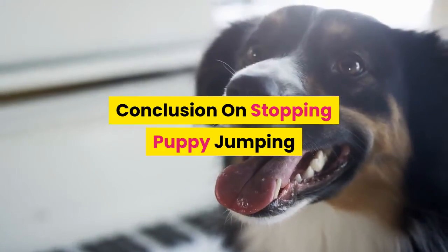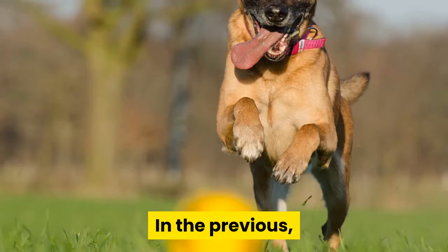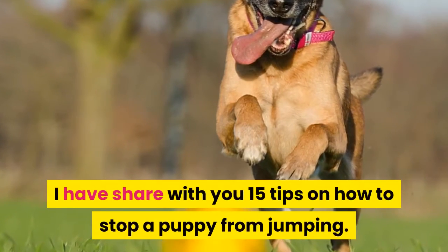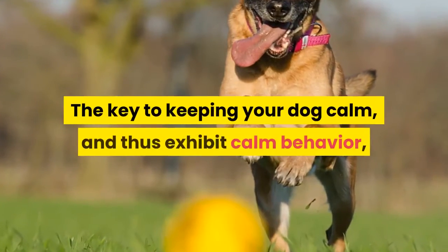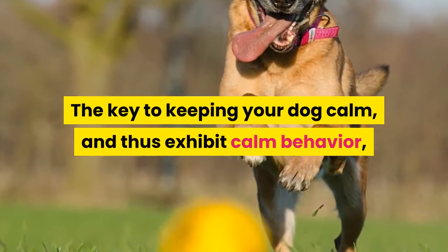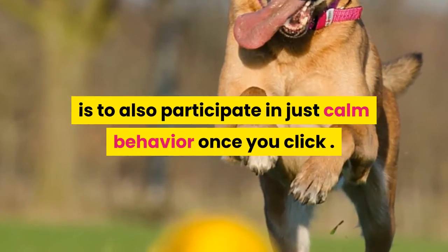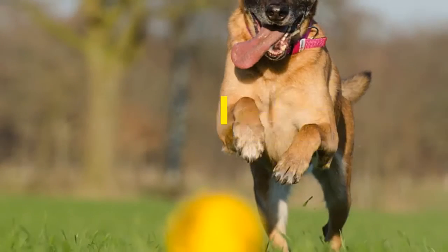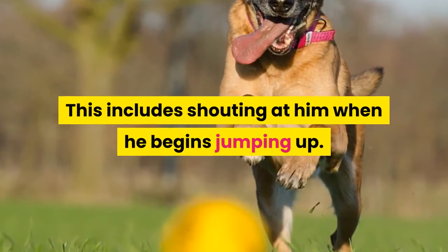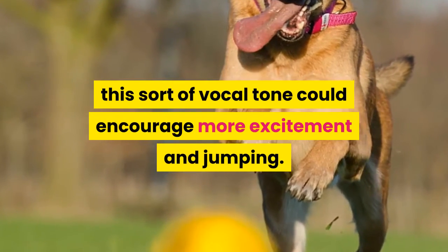Conclusion on stopping puppy jumping. So we are coming to the conclusion of our topic today. Previously, I have shared with you 15 tips on how to stop a puppy from jumping. The key to keeping your dog calm, and thus exhibiting calm behavior, is to also engage in calm behavior yourself. Try not to use a high-pitched or loud voice when talking to her. This includes shouting at him when he begins jumping up. This sort of vocal tone could encourage more excitement and jumping.